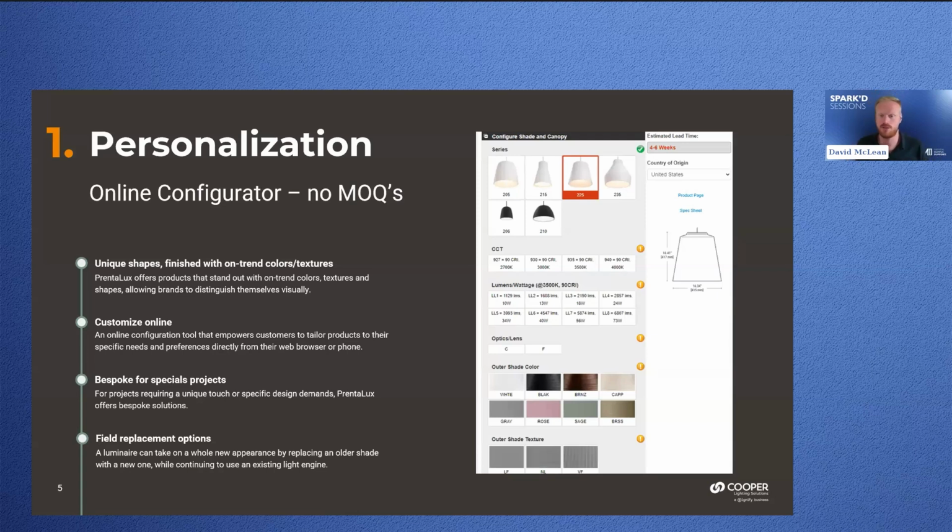Now, I'll cover personalization. This is the first avenue you've got with design. What's nice here, and this is going to be 99% of your projects, no minimum order quantities. This is a public access design tool that you can hop in. And as you see in the image here, you can choose different shapes, sizes of shapes. There's over 1 million different design options that you've got on the configurator. Go through, choose your CRI, color temperature, lumen packages, frosted, clear lens, all the different colors, textures. We've got 10 standard colors and 12 plus on-demand colors. So there's an abundance of options there. It's 2 weeks to get a prototype or 4 to 6 weeks for production. If you do need something expedited, that is completely possible, and we're happy to facilitate when you've got urgent needs.